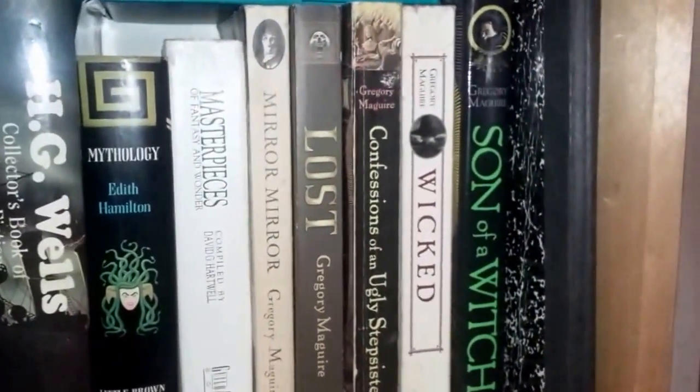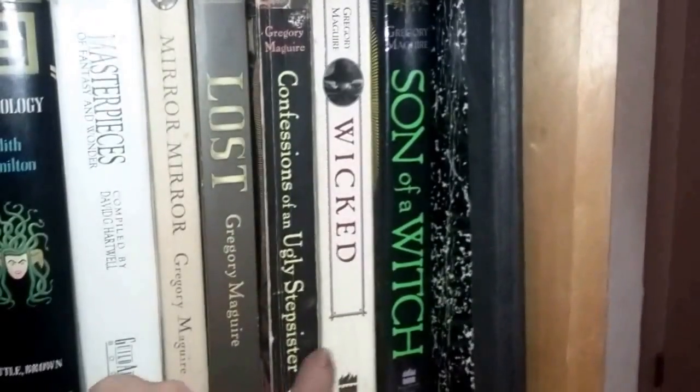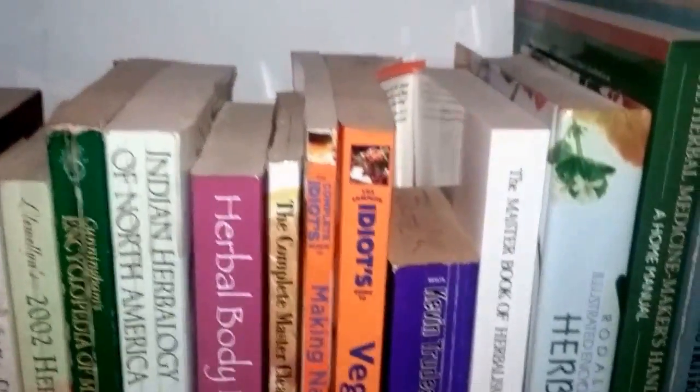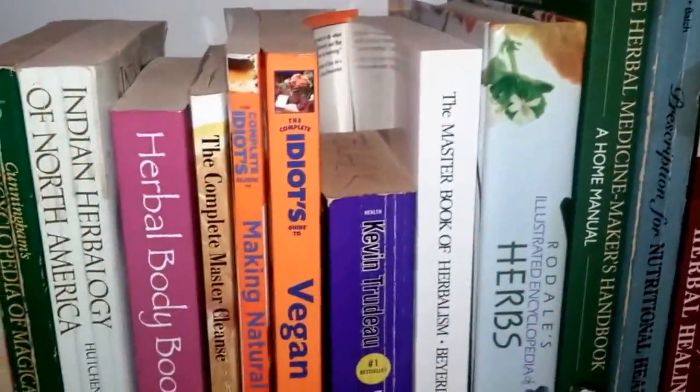H.G. Wells, some mythology, love, love, love Gregory Maguire. He wrote Wicked, obviously, and all of his books are freaking amazing. I'm not going to turn this into a book review. I'm going to try not to turn this into a book review. This is a purge. We're going to purge.